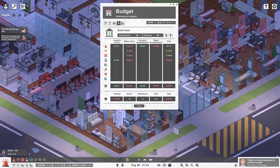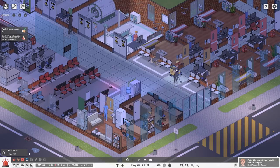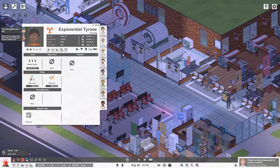Is there a staffing button? Here's staffing. I've got six cleaners, apparently. Now, that's three buckets, twice used. There's one. There's two. And there's three. Here's a cleaner. Who's this? This is Tyrone, and you're cleaning now.